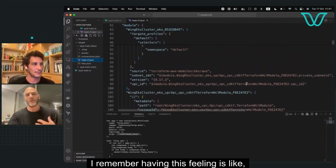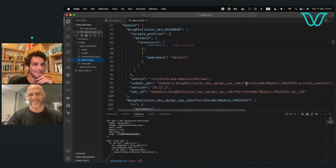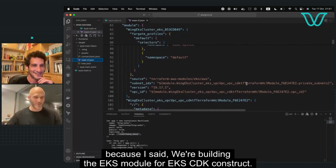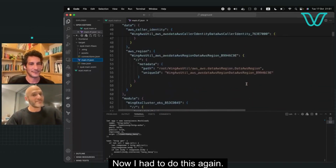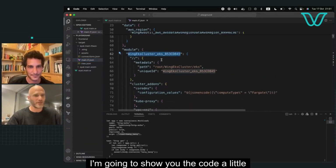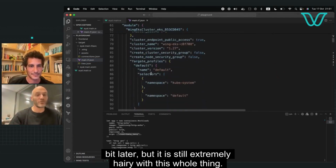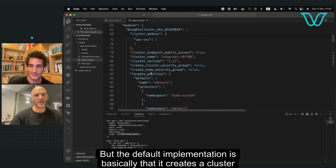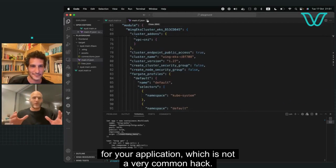And I remember having this feeling of, oh, thank God that's the last time I have to do this, because I said, we're building the EKS module for the EKS CDK construct, and now I had to do this again. And I've actually done this with the EKS module for Terraform. I'm going to show you the code a little bit later, but it is still extremely hairy, right? The default implementation is basically that it creates a cluster for your application, which is not a very common pattern.